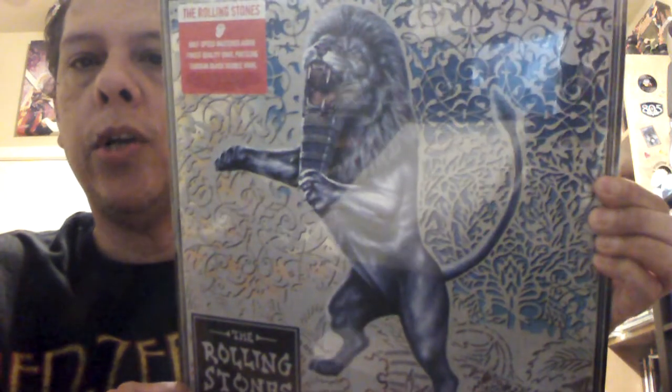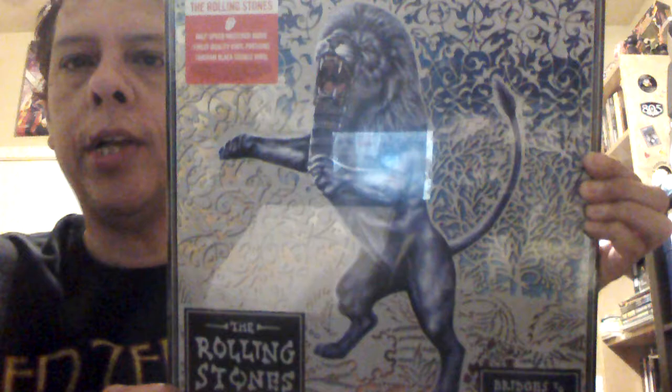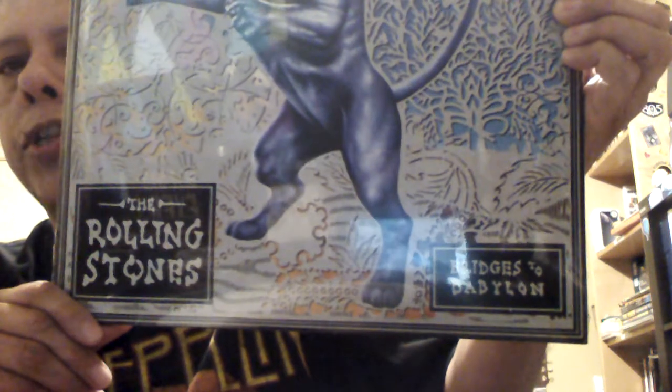So let's begin. One of the ones that I got on this half-speed mastered audio, first quality vinyl pressing. They're black, but this is the first time I ever had this on vinyl, and I'm glad. It is the Rolling Stones, and I hope you can see that. Apologize for this glare, but it is Bridges to Babylon. I haven't opened it yet, but I will give this a spin.